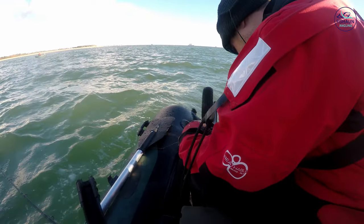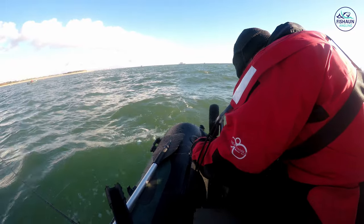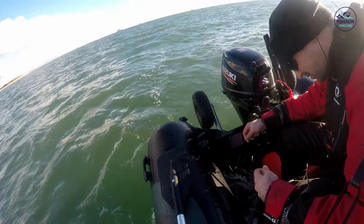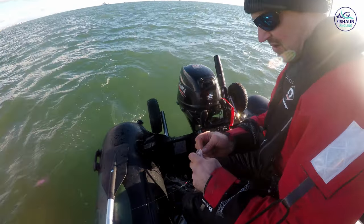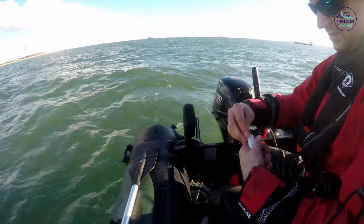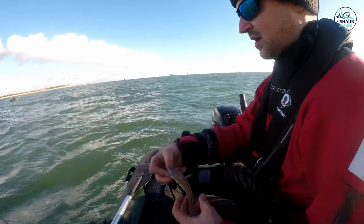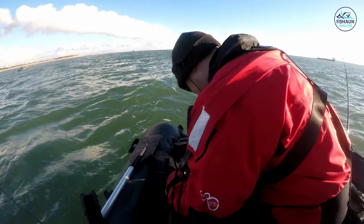This is a bit of a mess. So I'm just seeing what caught what. See this? He was a live bait, he'd done nothing. Tiny little whiting, he was live baited, but he's done nothing. He's still alive, so he can go back. And then fish number three.